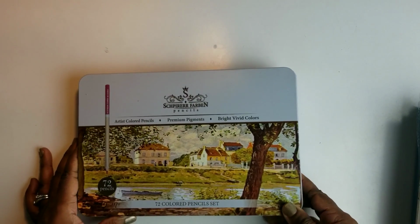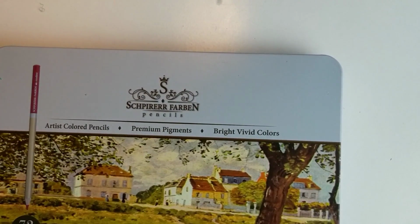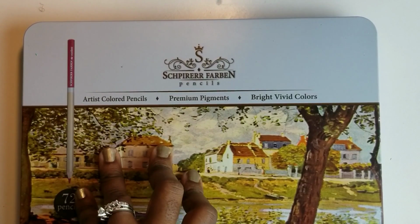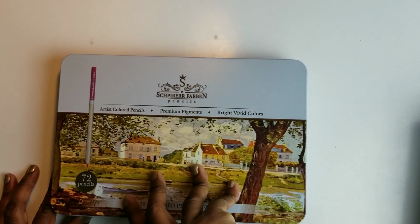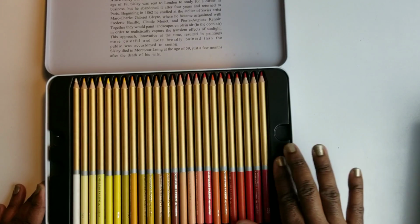And then I picked up some, and forgive me because I do not know how to say the name of these pencils. Shapira Farben pencils, 72 set. Artist colored pencils, premium pigments, bright vivid colors. And these are oil-based pencils. And they're very creamy. They kind of remind me of the Marco Renoir pencils. And I actually have colored a picture with them. And I love the way that they turned out. They really look really nice.